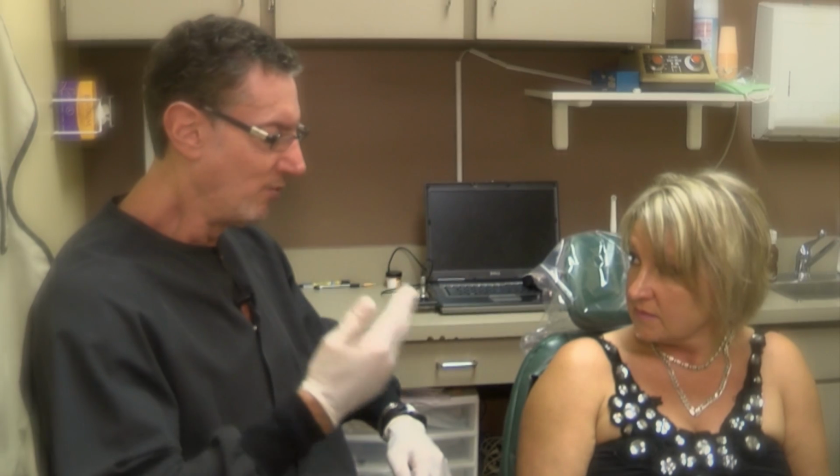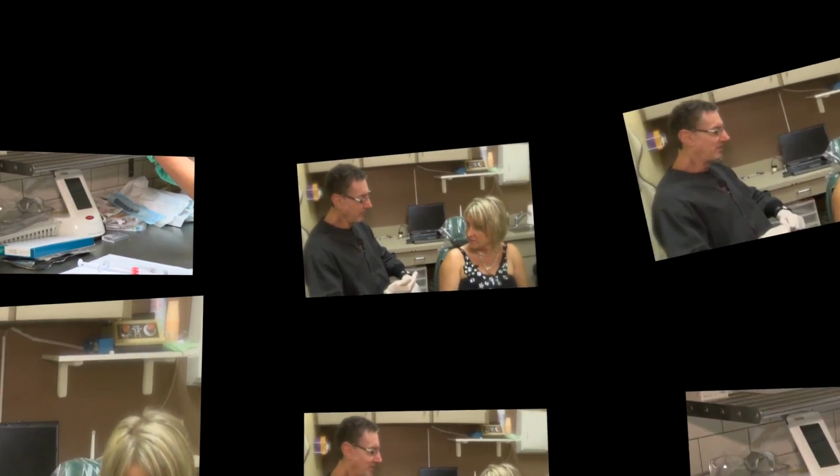Exactly. But fillers would be every couple of years? It depends on what filler we're using, where we're using it, and if you use fillers in the lips, it disappears pretty quickly. As I mentioned before, there's a high blood flow, you're moving your lips a lot, the material tends to dissipate. Some people move their lips more than others, yes.